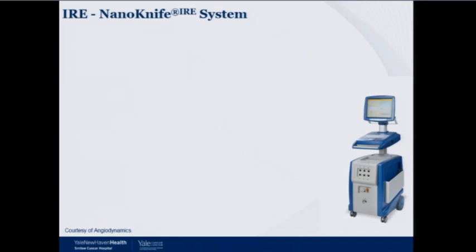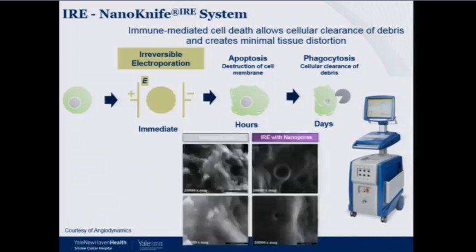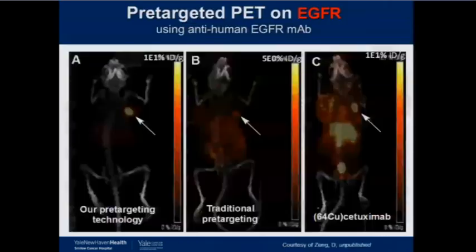NanoKnife is one of the new technologies that we brought in. This is unlike some other modalities: it's not heat, it's not cold, it's an electrical pulse, which basically makes a bunch of nanopores on the cell membrane, and it lets the cell die on its own. So it's not like any of the conventional heat that we use. Those are the pictures that you can see after doing such irreversible electroporation, causing a bunch of nanopores on the cell membrane. So we just brought this in. It's under the clinical inspection, so we'll have this program up and running soon.